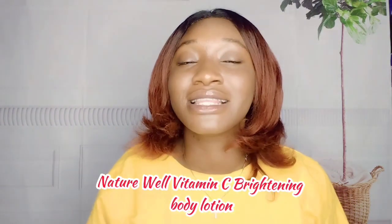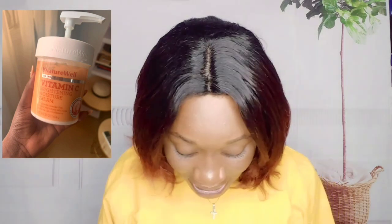So guys, let's quickly look at the 4 body lotions that are infused with vitamin C that we're going to be reviewing today. The first one here is Nature Well Vitamin C Brightening Body Lotion. This is the picture of the Nature Well Vitamin C body lotion here. This Nature Well Vitamin C body lotion is so nice. It is infused with vitamin C.